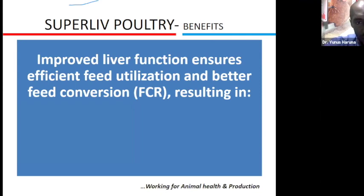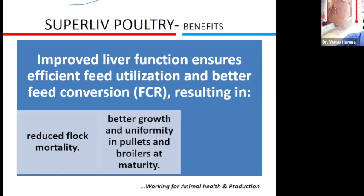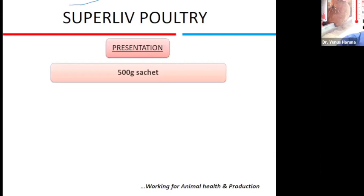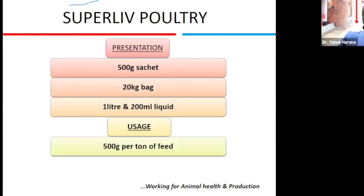actually giving the effect that you want the birds to have. So we said that improved liver function ensures efficient feed utilization and better feed conversion ratio. So when you have better feed utilization, when you have better feed conversion, you are going to boost flock performance with super leaf and other products. And you're also going to have increased egg production for the egg farmers. So it also comes in powder form and in liquid form. For the powder form, it's used at 500 grams per ton. And for the liquid form, it's used at 1 ml in 2 liters.